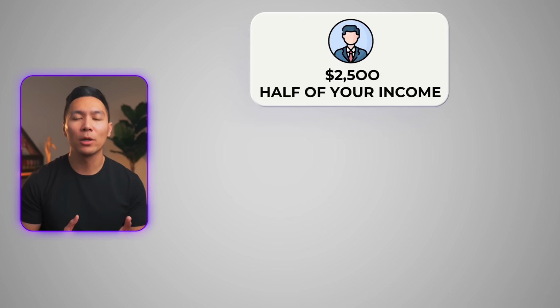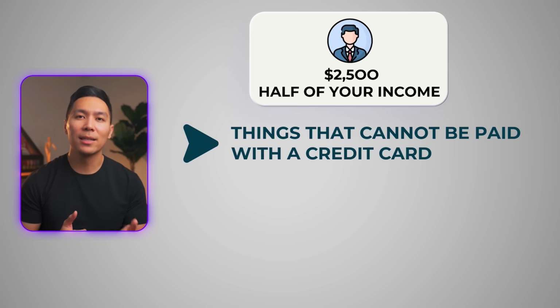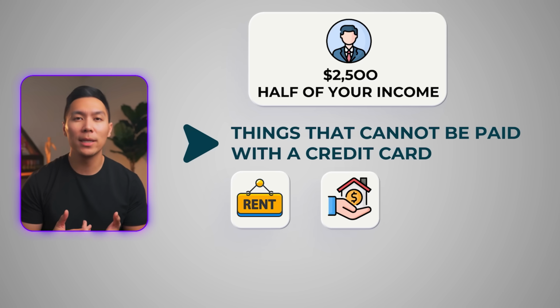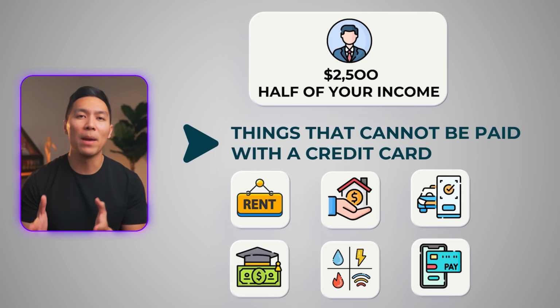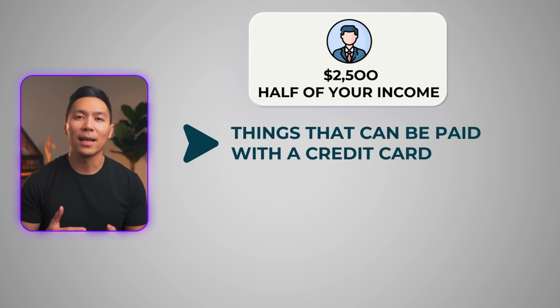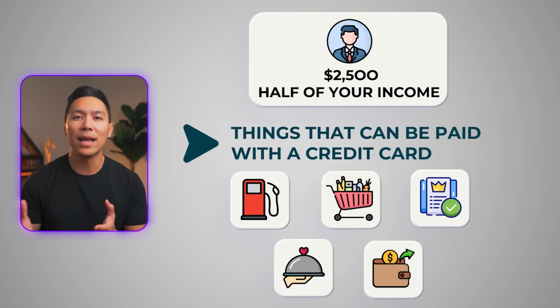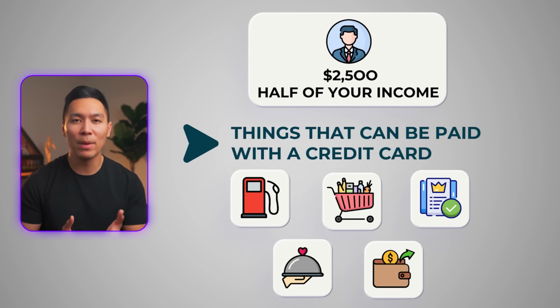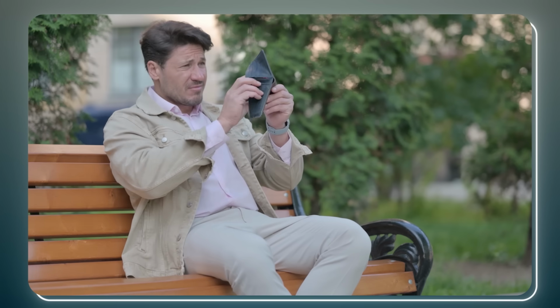About half your income, so $2,500, goes towards things that cannot be paid with a credit card. This includes things like rent or your mortgage, your car payment, student loans, utilities, and your minimum payments on other credit cards. The other $2,500 covers everything else, like gas, groceries, subscriptions, eating out, all those little expenses that add up throughout the month. These are things that can be paid with a credit card. So at the end of the month, you have $0 left over in your checking account. Nothing saved, nothing for emergencies, you're stuck.